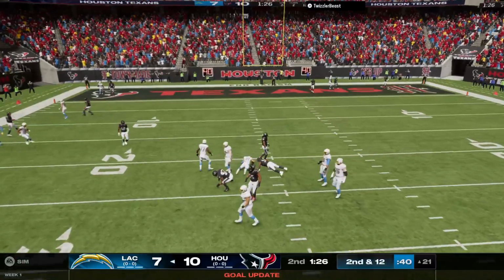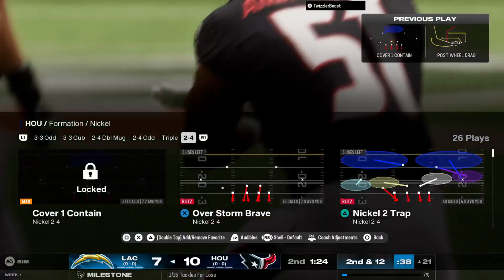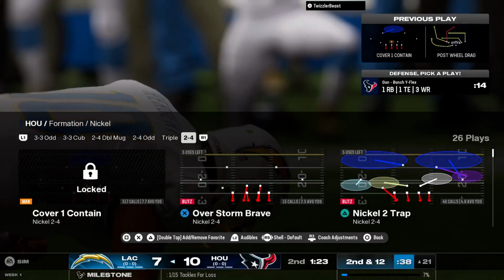Looking for... Pocket isn't holding up. They're able to drop it. And a big play drives them backwards. 2nd down coming up.